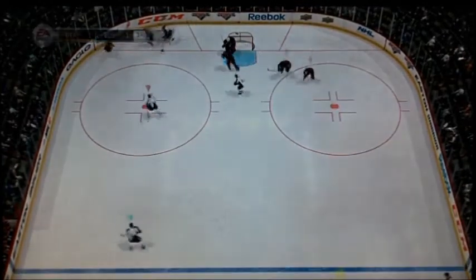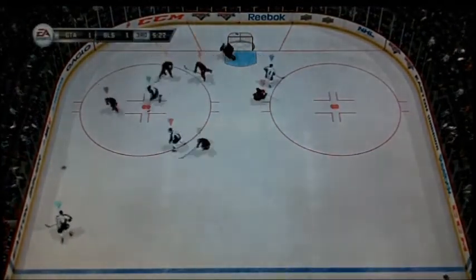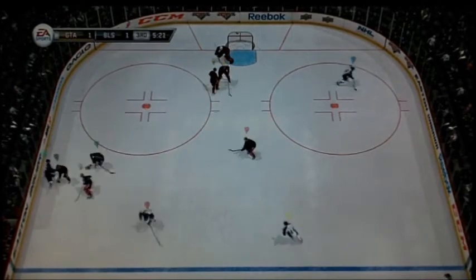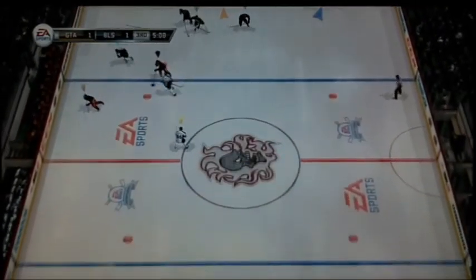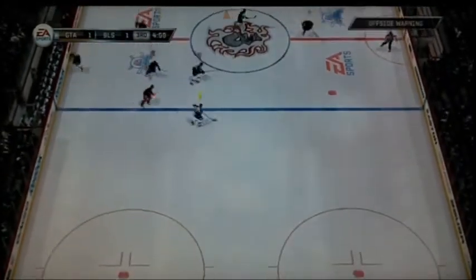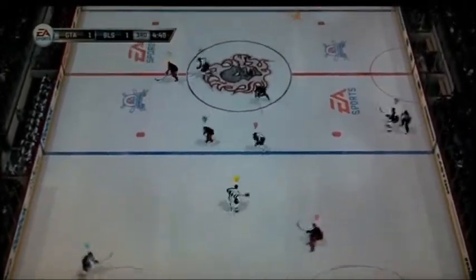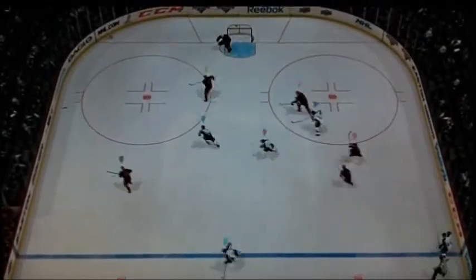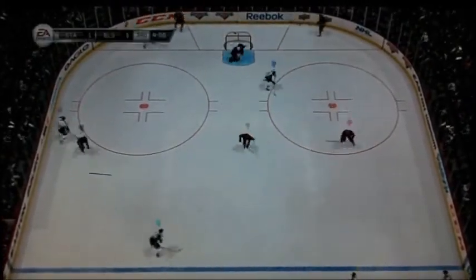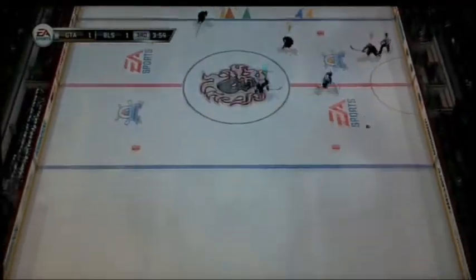Decent little shot on net. That's too bad. Spike trying to go for the snipe. This right here, Leafs, not a great choice for the shot. You get lucky because you'll notice Dave is already streaking back, trying to cover you. But in that situation, just passing it around the boards, and all you got to do is hold down the R2 button as you're running up to that puck, and your player will automatically pass the puck once they get to it. Either that or just poke it.